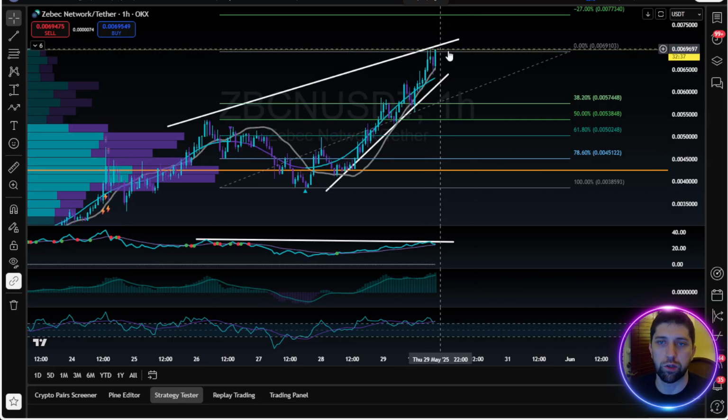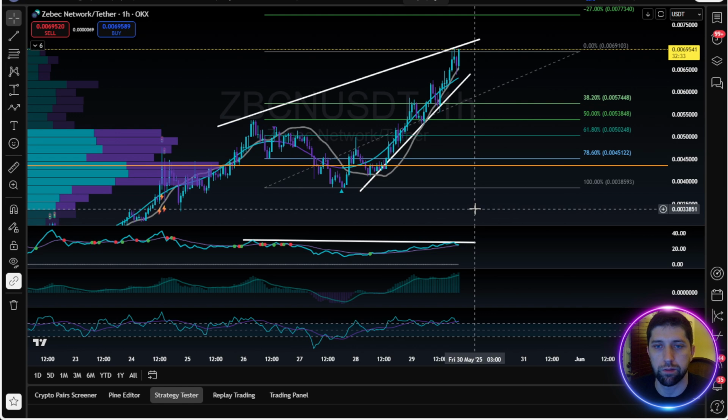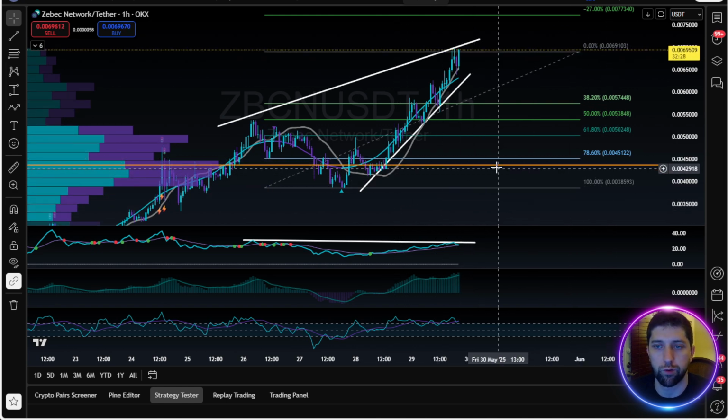Now, if we did want to play to the downside from here, some key levels I'd be watching are going to be marked with this Fibonacci retracement. More specifically, what I like is going to be this area right at about 0.045, because this is going to be a major point of control for volume. You can see volume is stacked up pretty high.